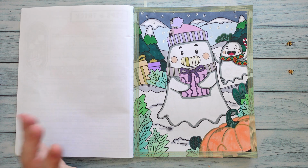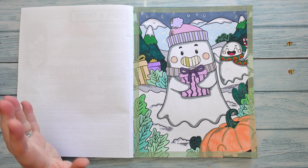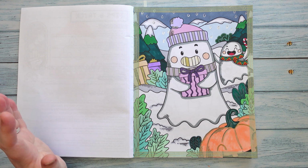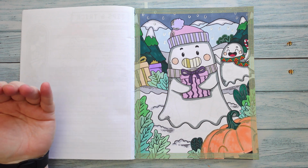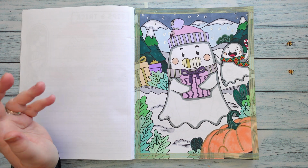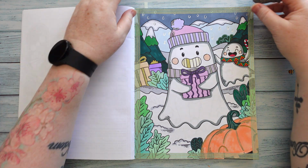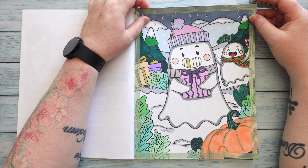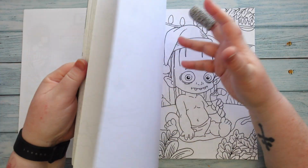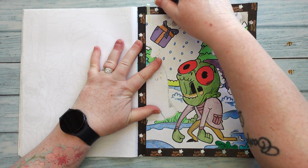So this was the first one I did, and a lot of these images I think are a little bit easier to colour in because there's a lot of snow or ghosts, and I'm not going to bother colouring that part of the page in. I'm just going to leave it white. So yeah, it cuts down the colouring time a lot. So no complaints from me on that. And the second one I did was this zombie.